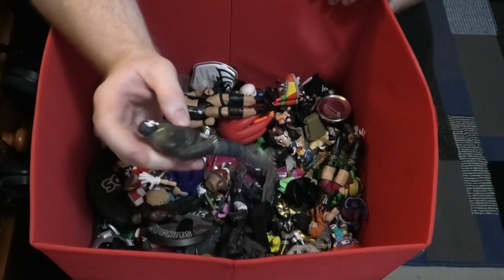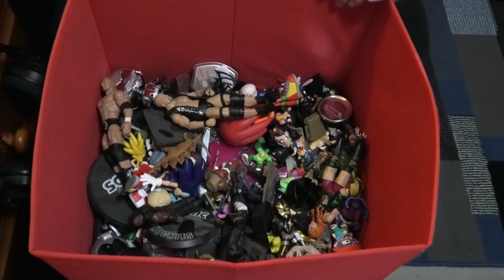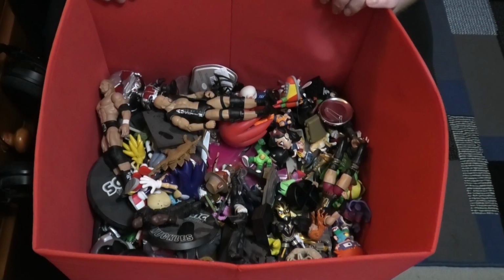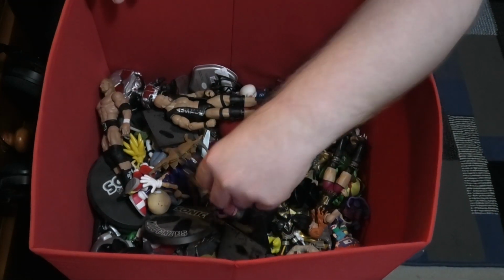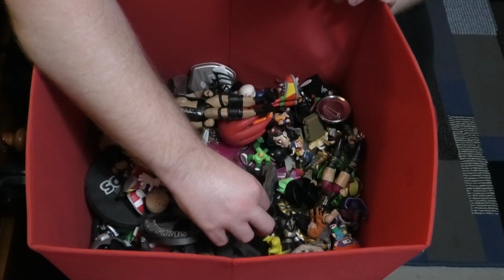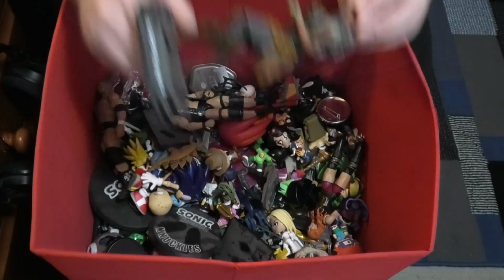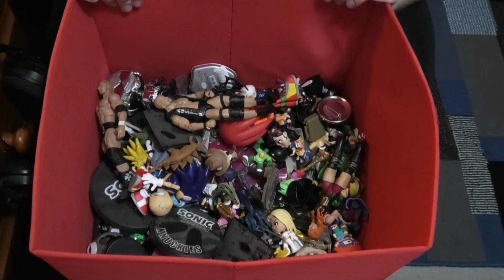Bane, got from, I think, Movie World when I went to Queensland. It was like a cheap shop outside of the actual place, and I saw it and it was like $5 and I went, oh, that looks cool. I forgot your name, but you looked really cool, so I got you. Gears of War 4. I haven't got to play that one yet.